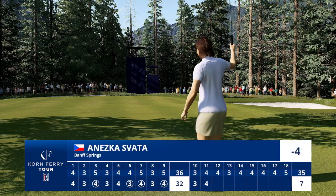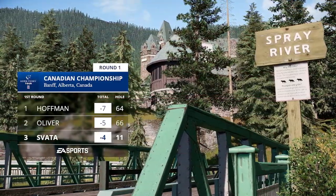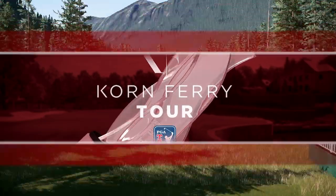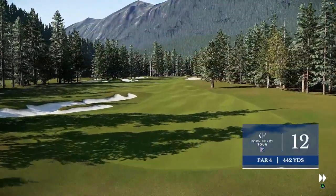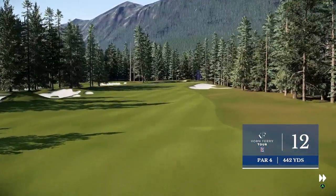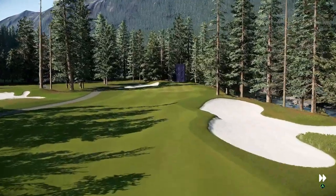Okay, well done. It is a par here at 11, and her score is going to stay right where it is. Here at the 12th, par 4, 442 yards. Frank, what's ahead? This one's called Big Boat. Hole certainly a lot longer than their 10th hole, which is Little Boat. Doglegs to the player's right, a couple of bunkers down the left side.